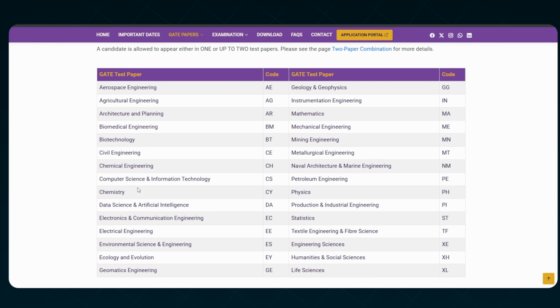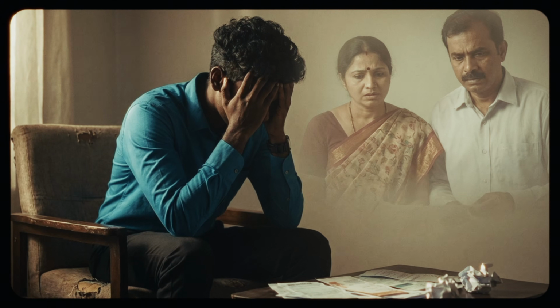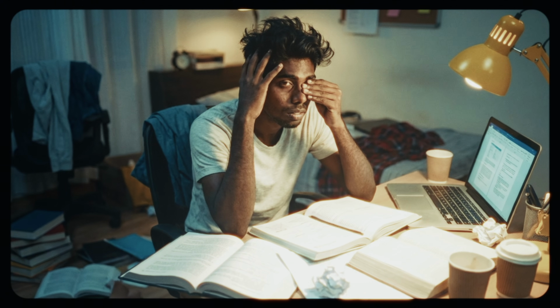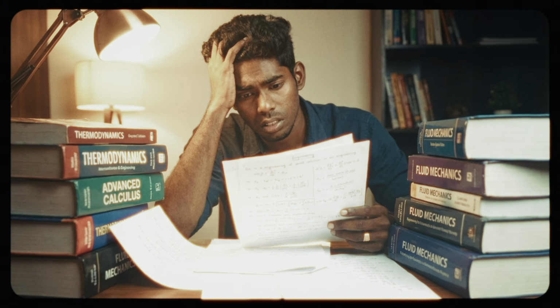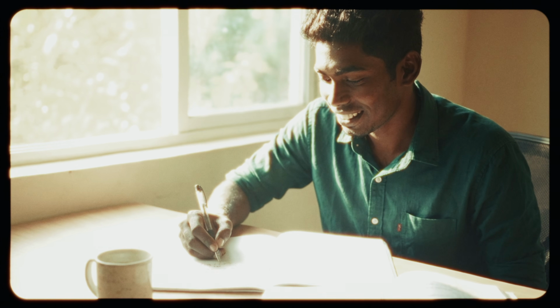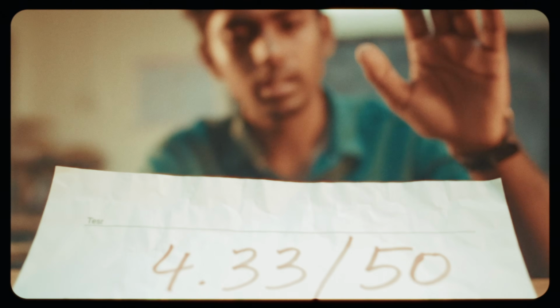To understand its importance, let me share a true incident. By the way, I am Rahuram, MTech alum of IIT Madras. In 2018, I completed my BTech without a job. 12 lakhs of parents' money I wasted because I studied only a day before the sem exam and vomited it out. So post BTech, when I started GATE preparation, I knew nothing about engineering and I studied Maths as my starting project. When I finished Maths and gave a subject test, I scored 4.33 out of 50.